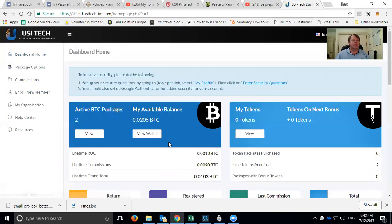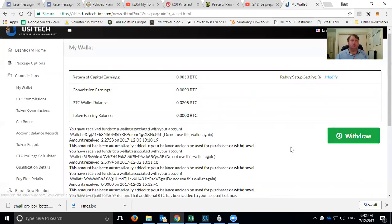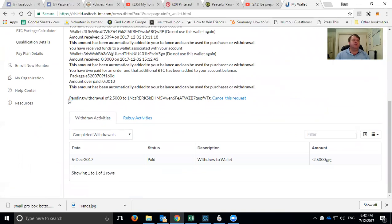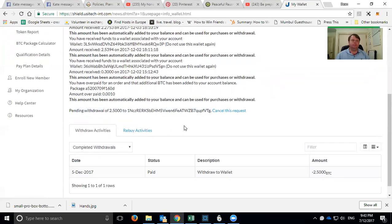Now, I've already done a transaction this morning, so I'm just going to jump into the wallet. After I've hit withdraw and filled out all that detail, you'll come in and get this notification: a pending withdrawal, 2.5 Bitcoin to this location, cancel this request. So if you change your mind, you have 24 hours. If I click cancel the request, it would cancel the withdrawal and put the balance back into my wallet.